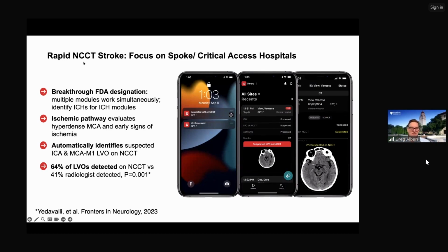So this product, which is called Rapid NCCT, which just came out very recently in this nice paper published in Frontiers in Neurology in November, just a couple months ago, shows how this can work. And you can imagine how this can move many steps further. But for this product, there are 3 modules at play. The first module is the ICH module that I showed you, which is going to say, is there a brain hemorrhage, yes or no? If there is a brain hemorrhage, then you don't move on to the ischemic stroke modules.